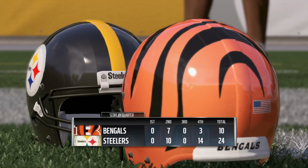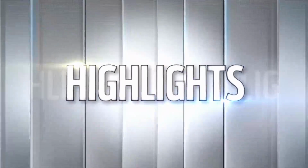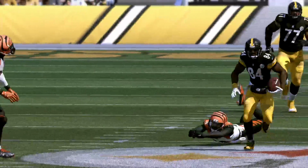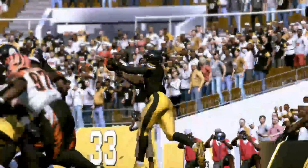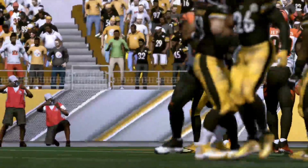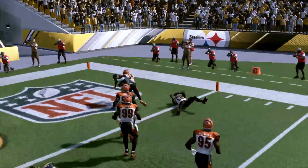So for the Steelers, they move ever closer to the perfect regular season as they run things to 14-0. And they will hit the road next week for a date with the Cleveland Browns. Meanwhile, for Cincinnati, they fall to 8-6 with the loss. And they will be at home next week to take on the Miami Dolphins.